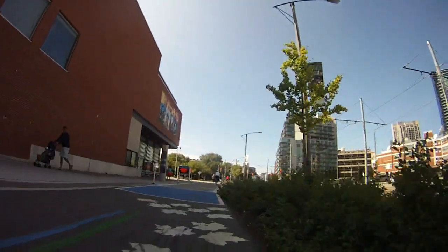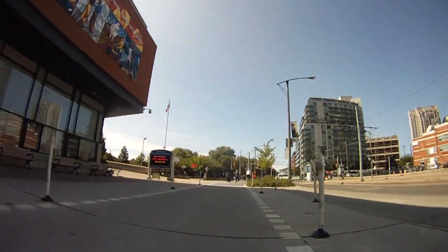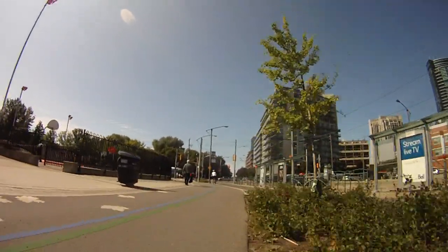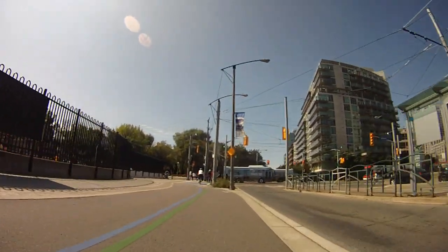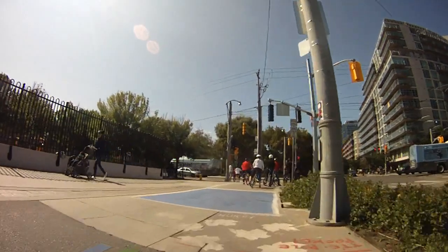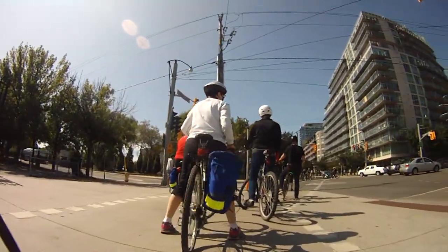But eventually they're going to build another one of those wave decks, which will go further out towards the left and occupy more of the water space, and then they'll be able to paint regular multi-use trail markings on here. And I believe that's already been approved, it just hasn't been installed yet.